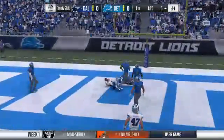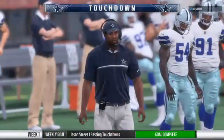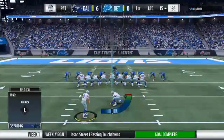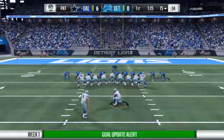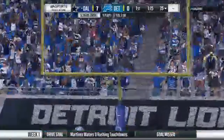Throw on 3rd and goal. And this is caught for a Cowboy touchdown. So we just witnessed touchdown number 1 for the Rook, and certainly that's a football he's going to want for the trophy case. Yeah, this is one that you don't spike, right?